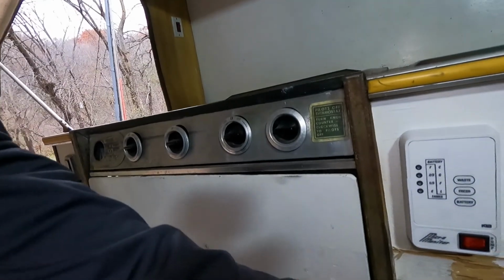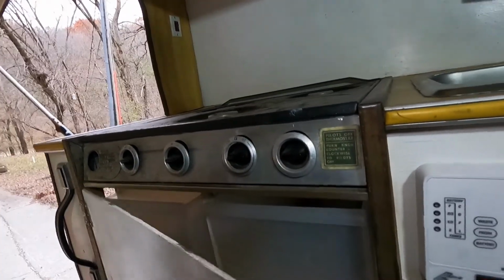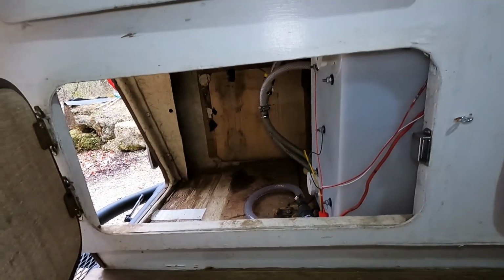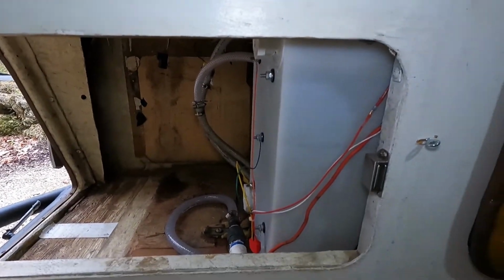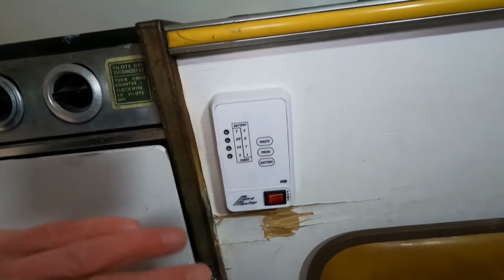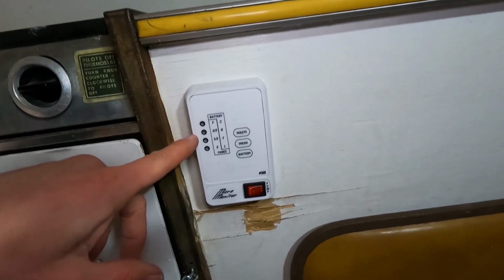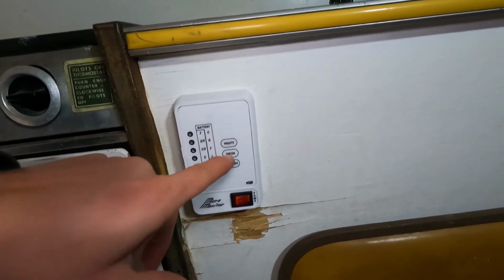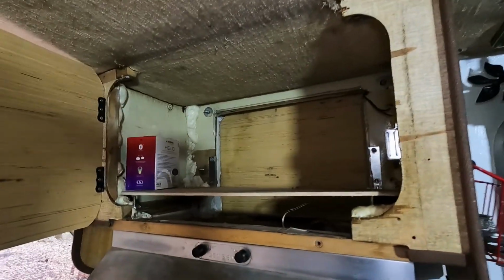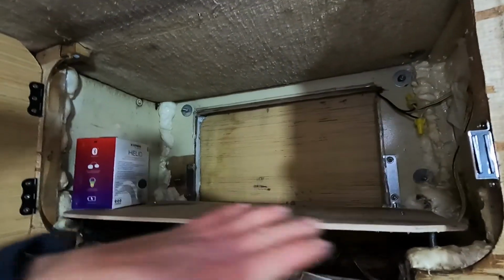Below the 3-burner stove, we have some additional storage. Beneath that, access to the water tank. And to the side of that, you guessed it, better access to the water tank. I don't know exactly how this works, but this is our tank level monitor for our waste tank, fresh, and battery level. We got some more storage up here. We're going to have to address fixing some of that.